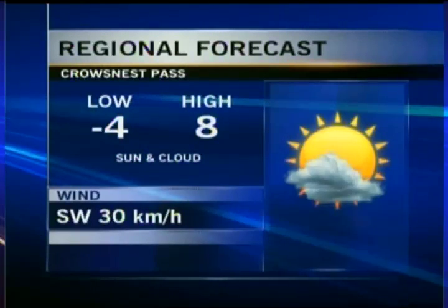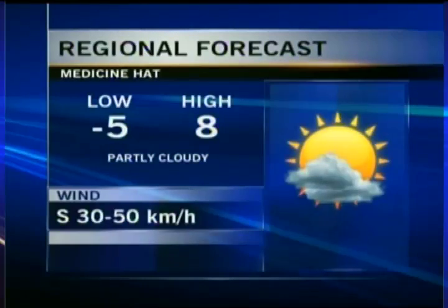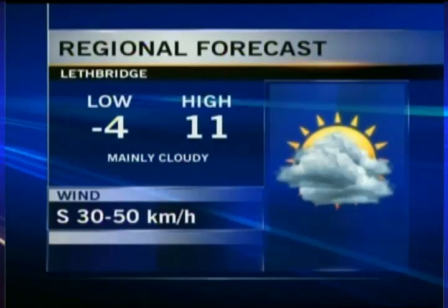Crowsnest Pass, partly cloudy tonight, -4. Sun and cloud mix tomorrow, 8 degrees for a high. I don't think you're going to be seeing precipitation tomorrow. The area of high pressure will still be in effect for you. It'll be in effect for Medicine Hat, just partly cloudy tomorrow with some sunshine, 8 degrees for a daytime high for you, and the winds will be up as well. We'll be dealing with that tomorrow afternoon as well.